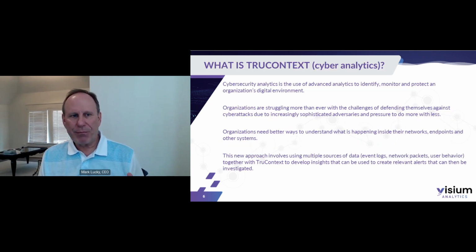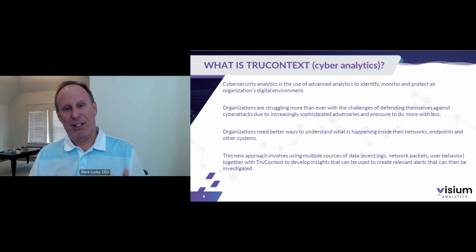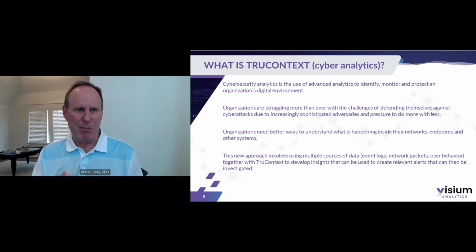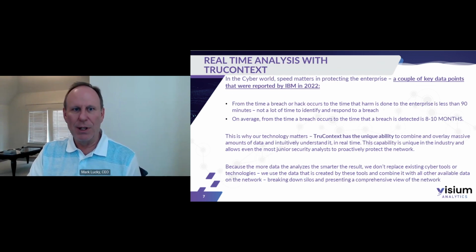So again, this is what TruContext is. It's an analytics tool that helps organizations keep up with the challenge of defending their networks against cyber attacks. And it helps them understand information flowing through their networks in real time so they can be much more responsive. And that's really the value proposition of the tool.